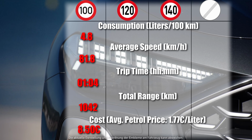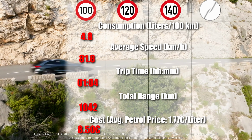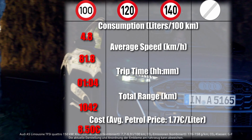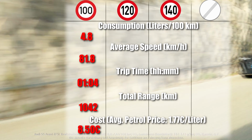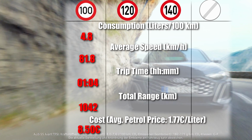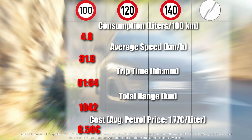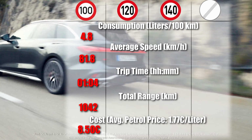This, however, is with a price of 1.77 per liter of E10. When we started doing this, we had a price of €1.77. That's why we still have this price, just for the sake of comparison to the other numbers. Right now, I think it's down to around €1.62, something like that. So you'd be looking at, I don't know, was that like seven euros in total? I think somewhere right about there.